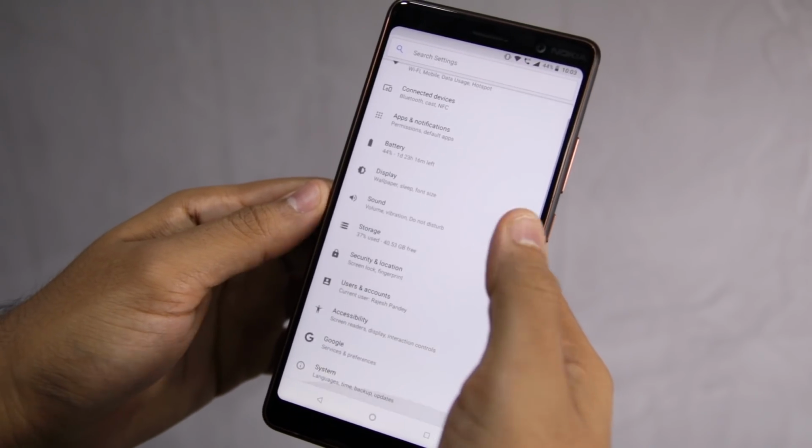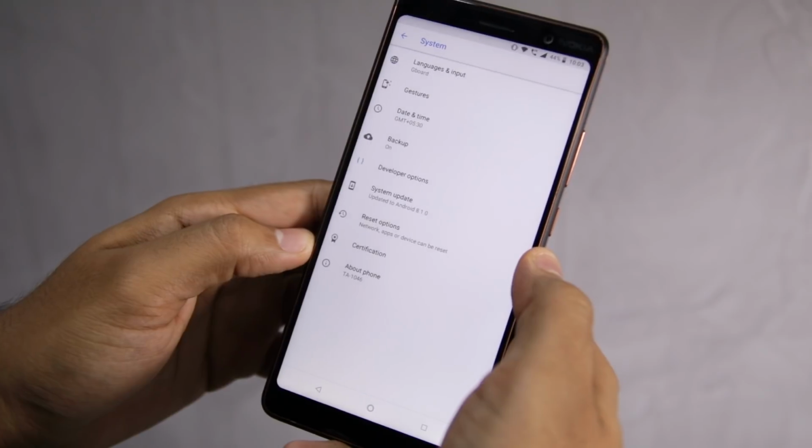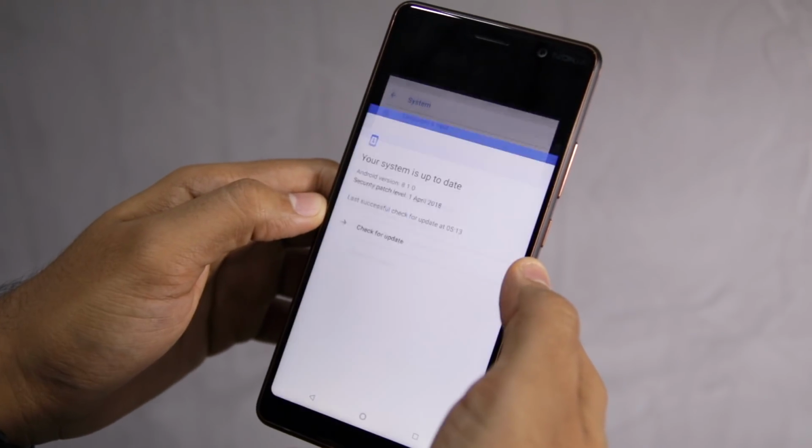At the time of reviewing this handset, it's running on Android 8.1 Oreo with the latest April security patch. Nokia has been consistently rolling out monthly security updates for its entire lineup of smartphones on a timely basis, and I expect the same to continue with the Nokia 7 Plus. So if you're someone for whom security matters a lot, you should definitely give the Nokia 7 Plus a thought.